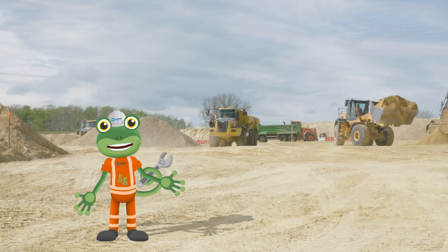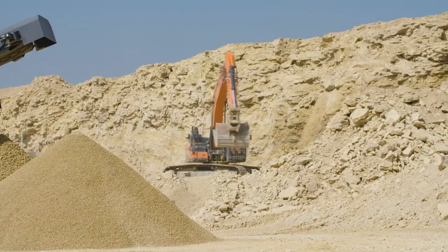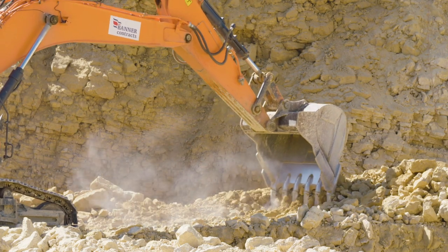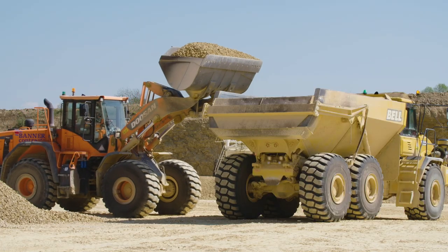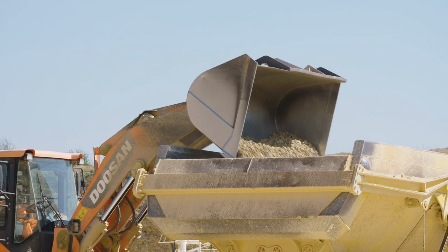It takes real teamwork to keep the quarry moving safely. The dumpers, excavators, and bulldozers all work together to move rock as quickly as possible. The bulldozer scoops up lots of sand in its huge bucket. He lifts it up and tips it neatly into the dumper truck's hopper.